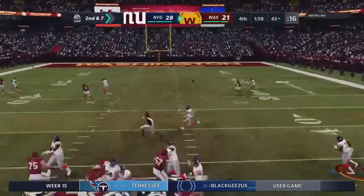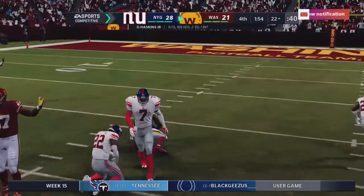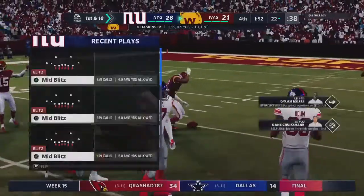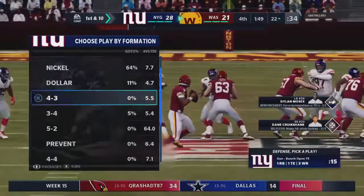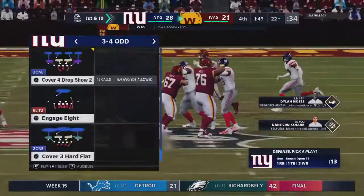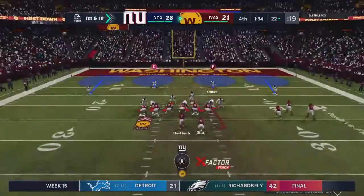From the 45 on second down. Haskins looking for McLaurin, and he's got him. And they're going to have another first down as the tackle's made at the Giants' 22-yard line. 23 yards the pickup there. First and 10 at the 22. The drive continues as they search for a tying touchdown.